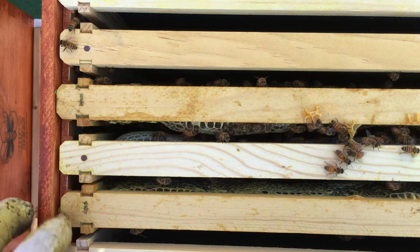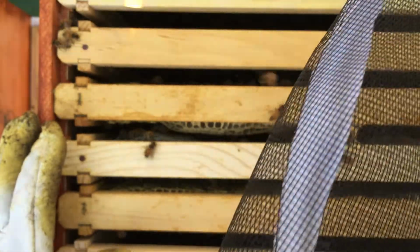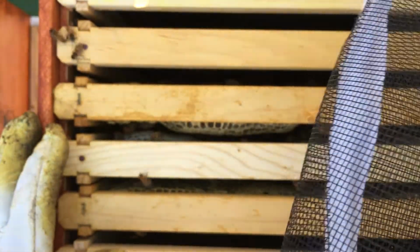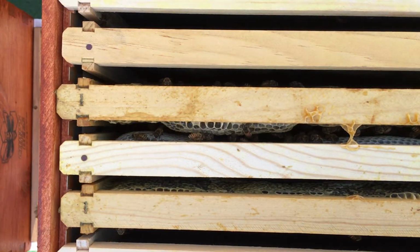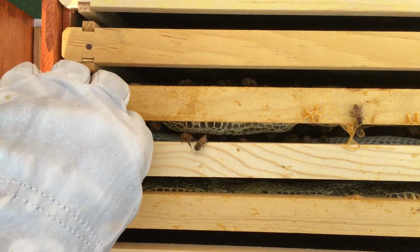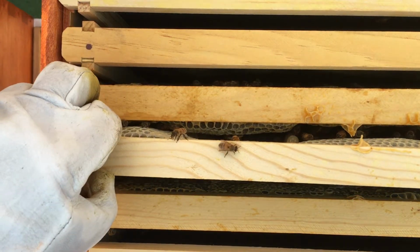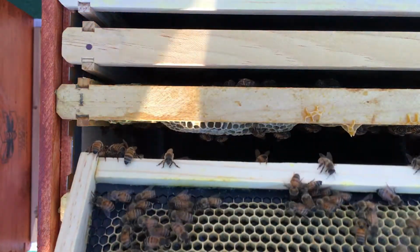So this is a nine frame configuration. I really want to be careful here, so I'm just looking down in. Let's just see if they're building on any of these yet. Oh, they are. Look at that. So these are these really deep frames. They're already building some comb on there. That's surprising. All right, so let's take the regular, and see what's happening. Aha!